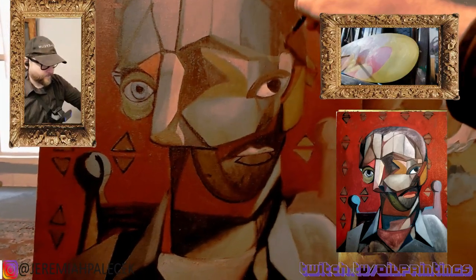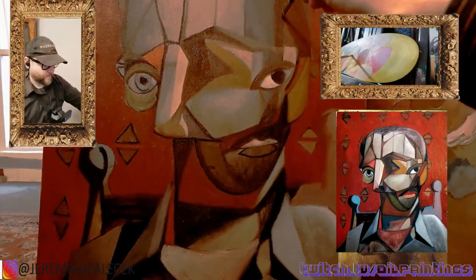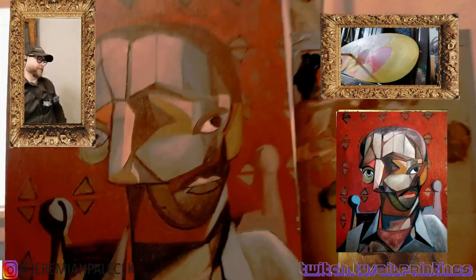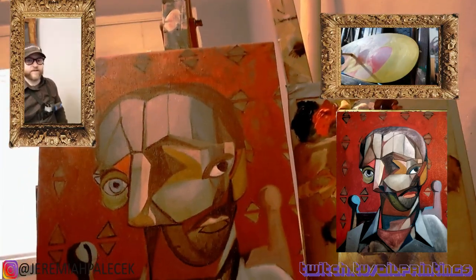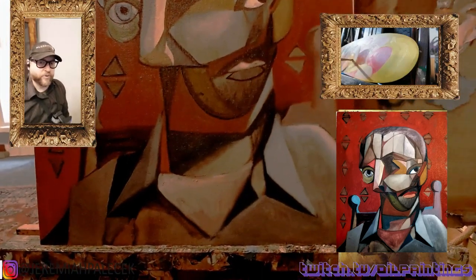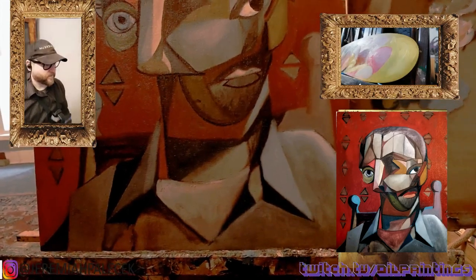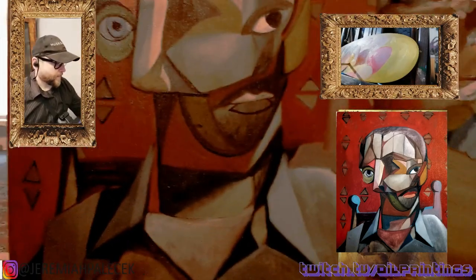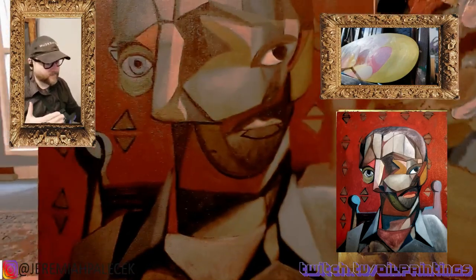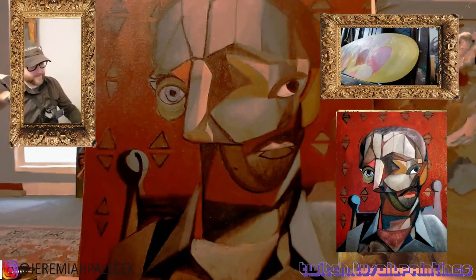Just making up all these different little planes, having them intersect. Euan Uglow is a good person to look at if you like these intersecting planes. E-U-A-N, Euan, and his last name's Uglow, U-G-L-O-W. He's got really schematic architectural paintings of people, and they're all just these different planes intersecting with one another.